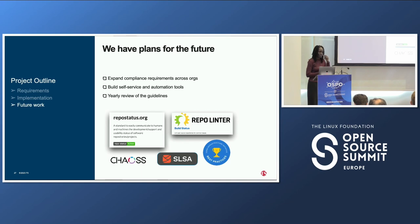CHAOSS is a community that thinks about open source metrics. And there are some things that we can learn from there in terms of how you work in the community, or what are the different things that you would want to show in this dashboard. Repo Status is really related to how you signal to the community, through a badge, what state your repo is in.